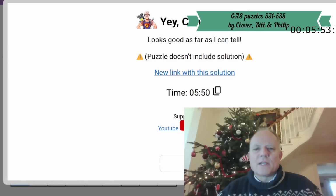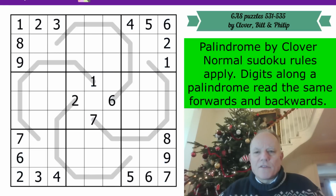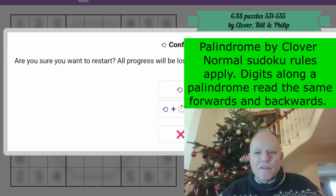That's quite a slow time. 5 minutes, 50 seconds. Hoping still for the 2 hats, but might have missed them. Clever little interweaved thermos. Now, palindromes from Clover with a lot of given digits. Hoping to fly through this. Let's give it a go.